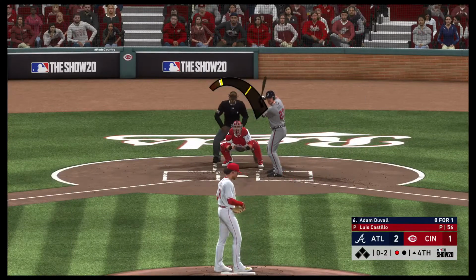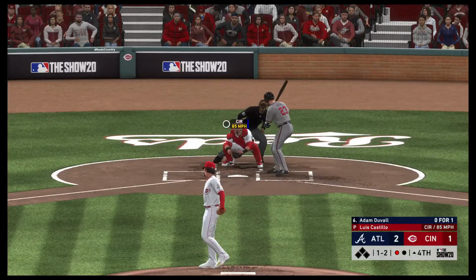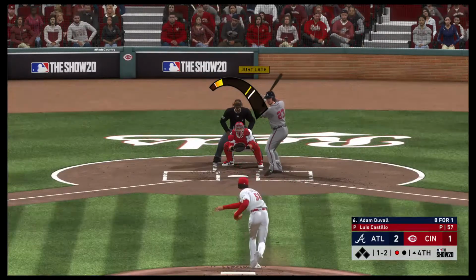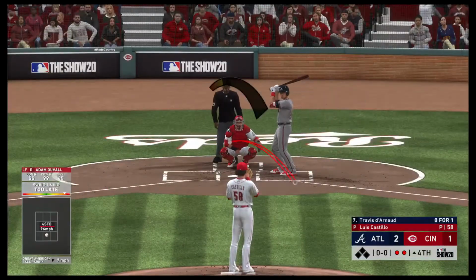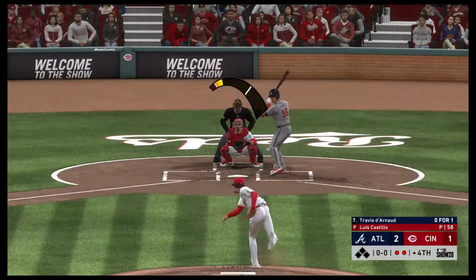2 runs, 4 hits, and no errors so far for Atlanta. Tried a change of pace with 2 strikes there, but it misses, 1 and 2. Wow, that's a close pitch to take, but when you're a good hitter like this guy, to take that pitch on 0-2, you have to have a pretty good eye. So it was a strikeout swinging. Adam Duvall sent packing for the second out of the inning.